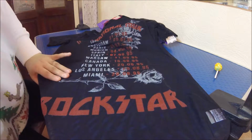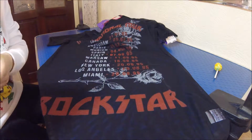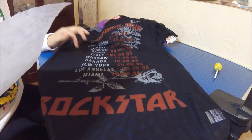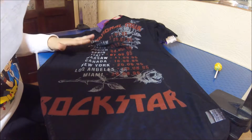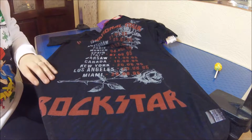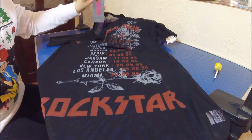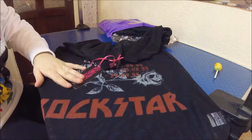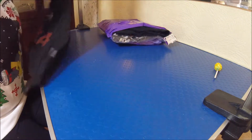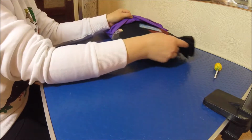This was on in the sale, and it's not got the exact price on it. The Rockstar mesh dress was originally £6.99, but it came with 50% off, so I only paid £3.50 for this, which I think is absolutely amazing. It's by Missy London. I'm really happy with that, and I can't wait to try it on. So, micro folding skills. What's the next thing?